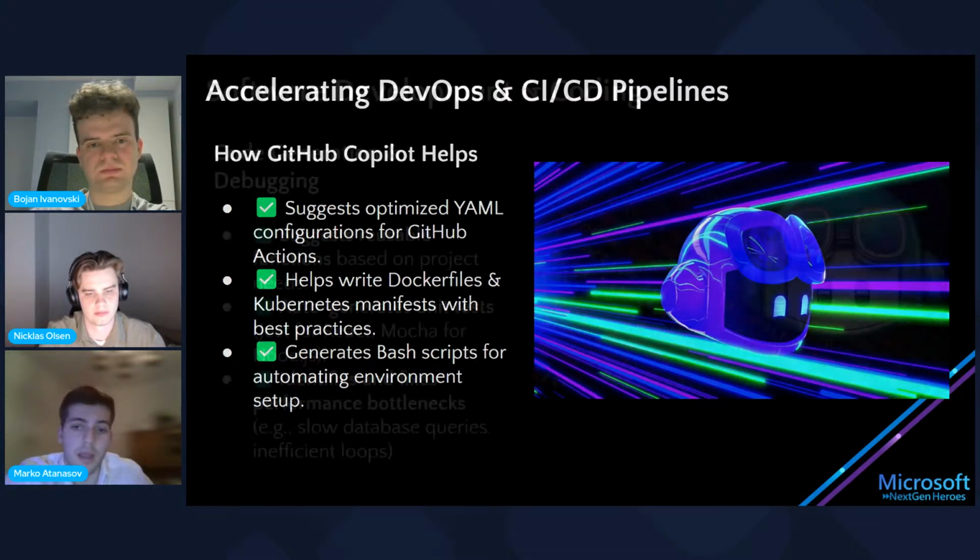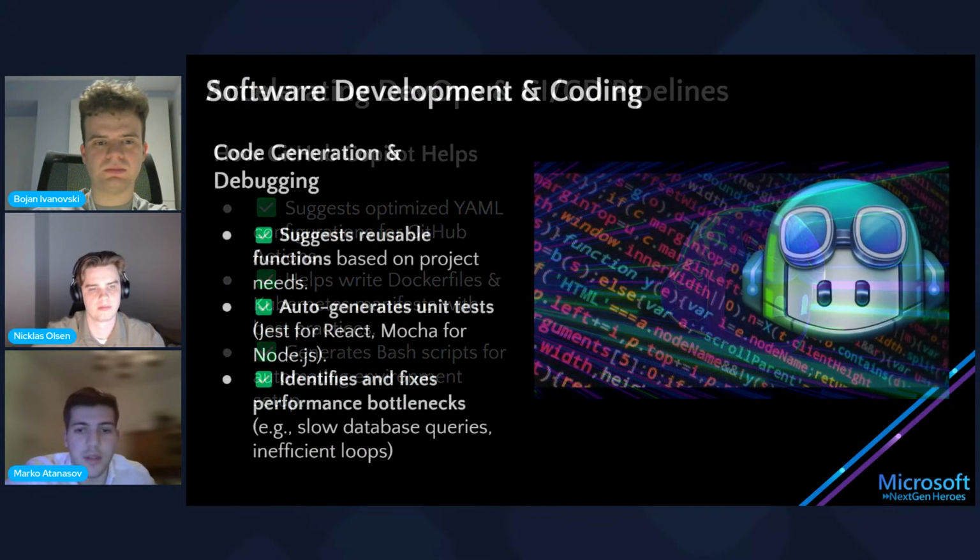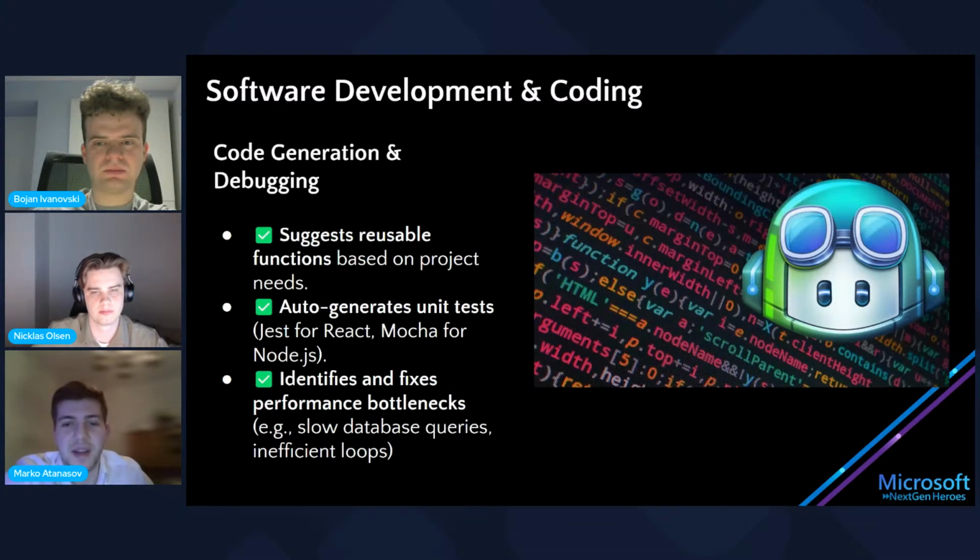The next thing Copilot has helped me a lot with, something I use it for every day, is software development and coding. This one time I needed to develop a React-based web application with Node as a backend. In this process, Copilot always suggested reusable functions to use on the project. It auto-generated unit tests for me because I hate doing unit tests. It did that with Jest for React and Mocha for Node.js.